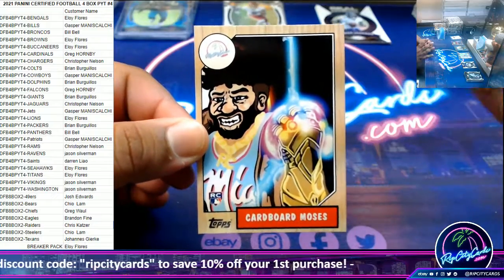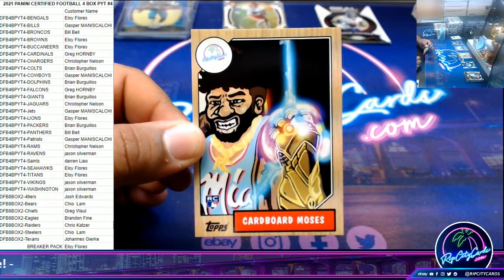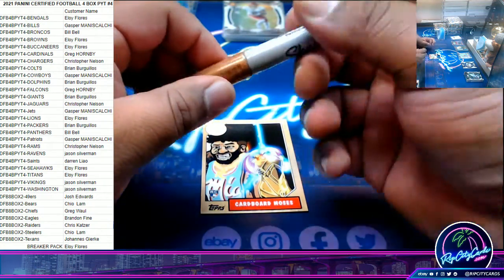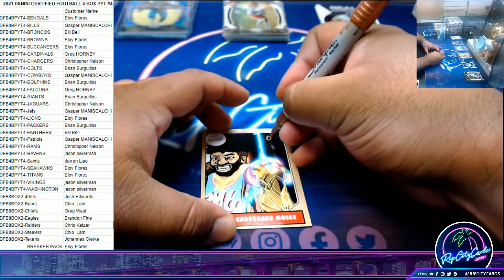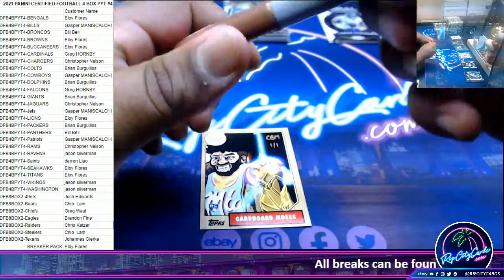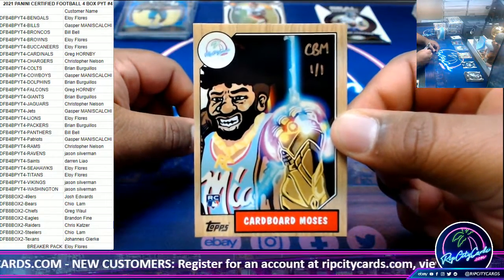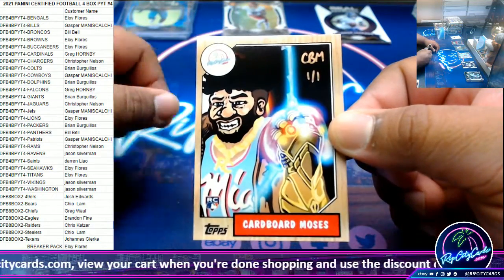The Cardboard Moses rookie card. Just for you. Just for you. I'll even go ahead and sign it. Boom. Look at that. There you go. Very nice. I hope you like it.